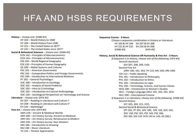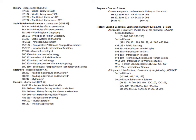This table shows all the requirements for the HFA and HSBS courses. We know it's a lot to take in at once. Let's break it down. So here's that big picture again. Remember that you need 3 courses under the HFA and HSBS headings. I like to think of them as buckets that we need to fill.